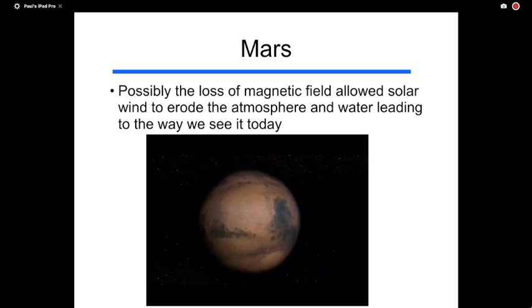And so when Mars lost its magnetic field, then all of that material coming from the sun is not blocked anymore, and it could displace or hit off all of those molecules. And we believe that Mars lost all of its atmosphere and all of its water over time because of its loss of its magnetic field.